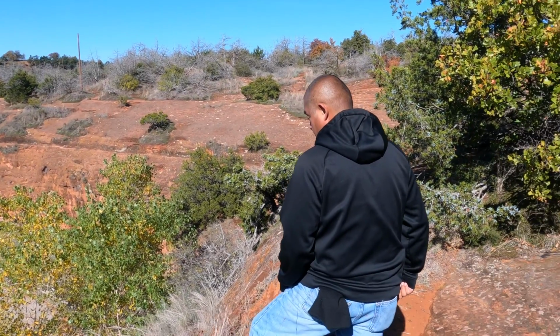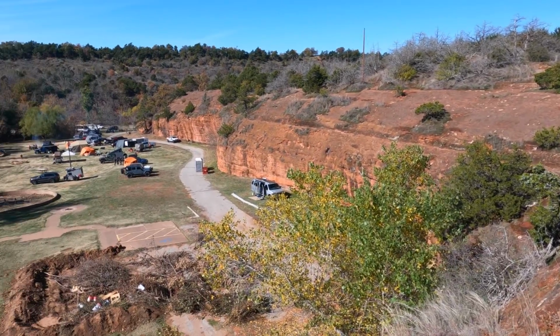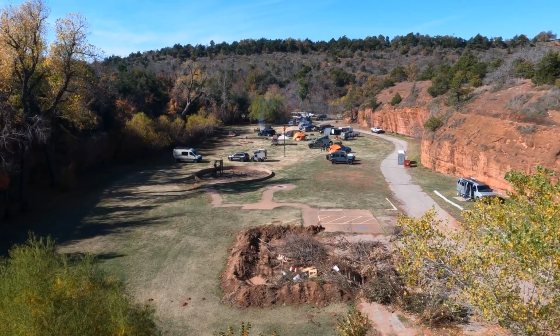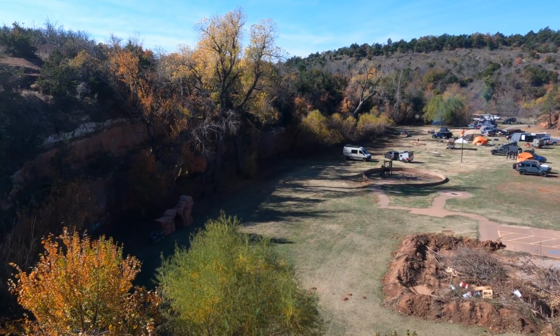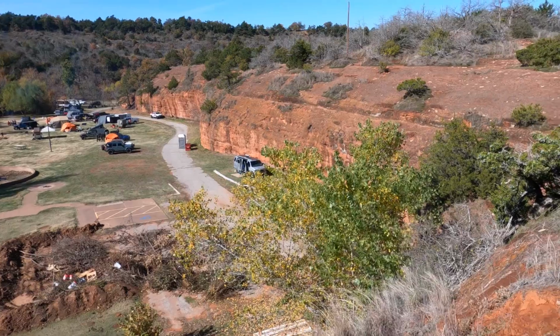All right, you ready? You ready? Set, go! Oh, this is cool. This is so cool. Yeah. Look, it's got the little walking trail right at the edge. Can you see it? That's where we're going.